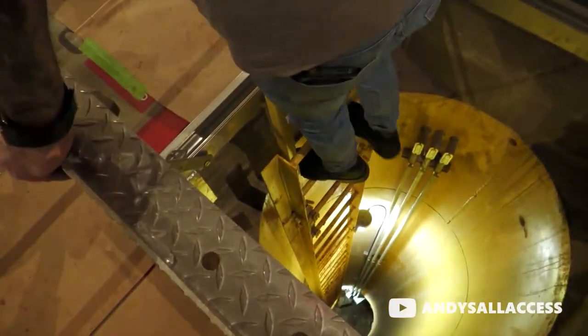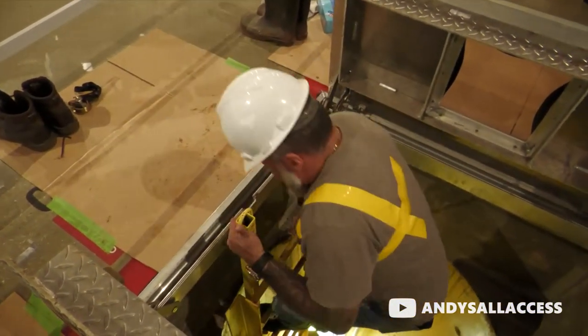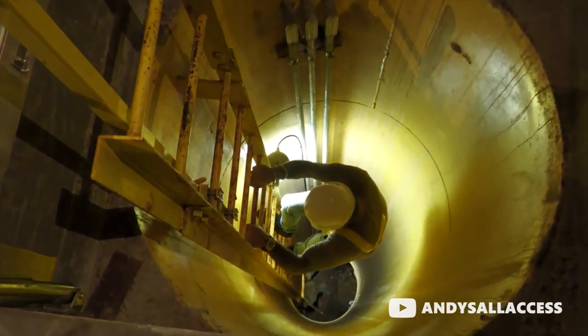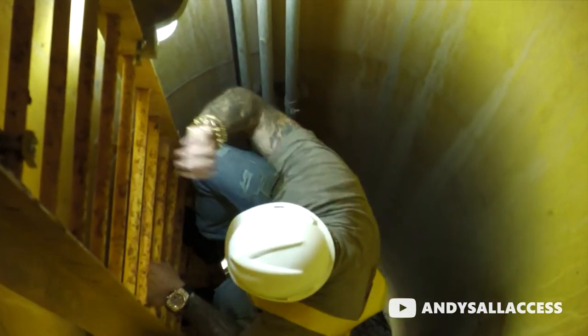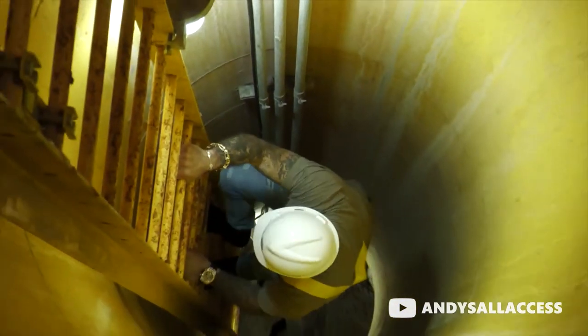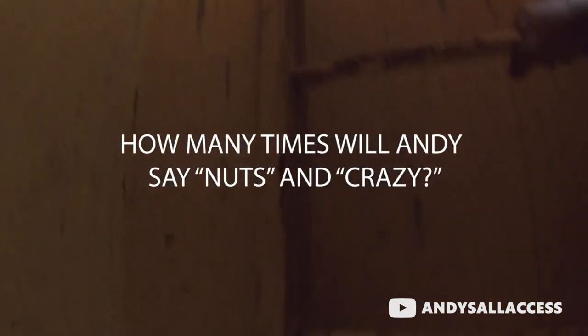This one here, this one here, this one here. Going down. Holy crap. When you get to the bottom, walk to the left. My left or your left? I'm only kidding. Okay. How am I doing? Awesome. I've seen this in a movie once. Holy crap. This is nuts.